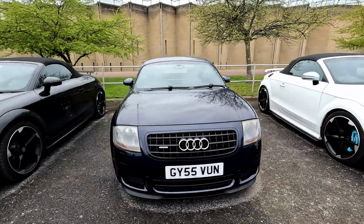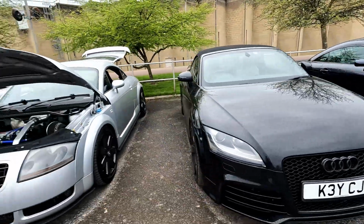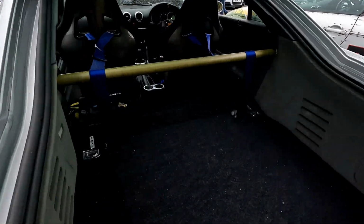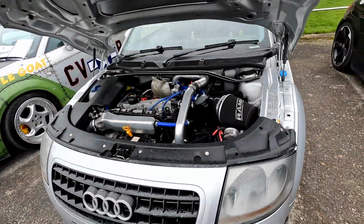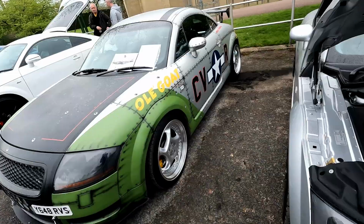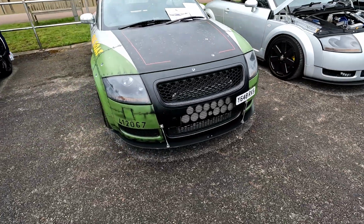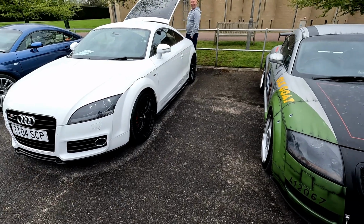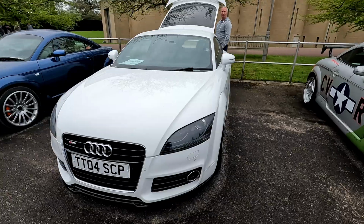Lewis's car, seen that many times on the channel. The Mark II. I think I've seen this one before. Battery in the back there. Steve Bridgeland's P51. This one works, Andy. And this one, apparently this one works. A Mark II is going to work, although mine did just start just then. So that's a good start, isn't it?